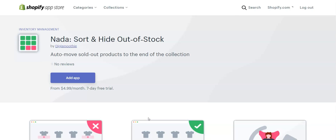I'm not sure if this is a new app. I think this one is relatively new. Again, it's called Nada, Sort, and Hide Out of Stock, and it's by a developer called Smoothie. I just mention that because I know sometimes these apps can be hard to find in the store when you seek them out. This app costs $4.99 a month. It does offer a 7-day trial if you want to try it out.